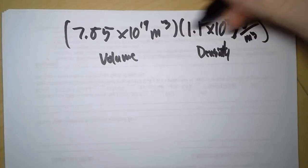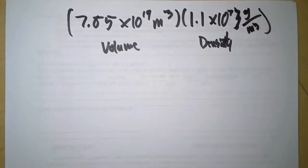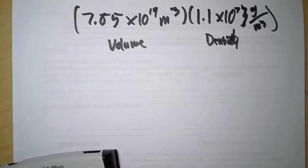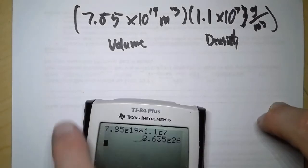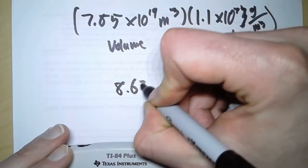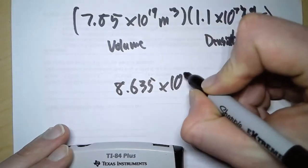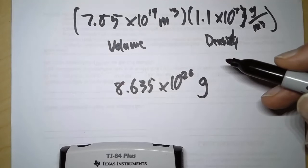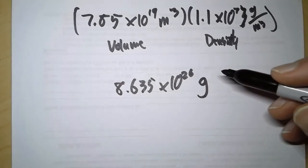So that means when we multiply, grams and meters cubed cancel out. So now we have 7.85 times 10 to the 19th, and then we multiply that by 1.1 times 10 to the 7th. And what do we end up with? We end up with a mass of 8.635 times 10 to the 26th grams. So that is the weight of half a magma right there.